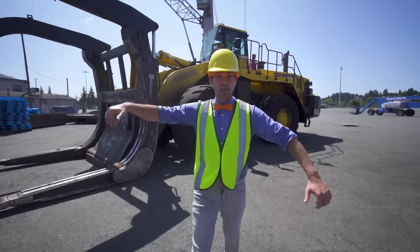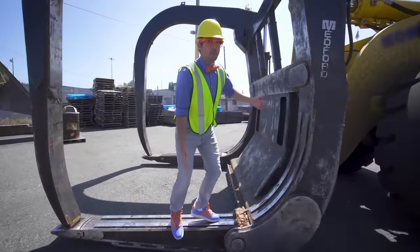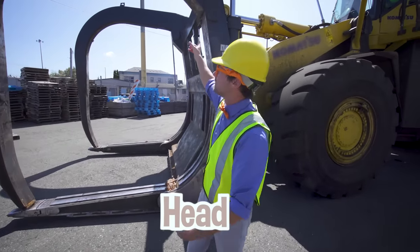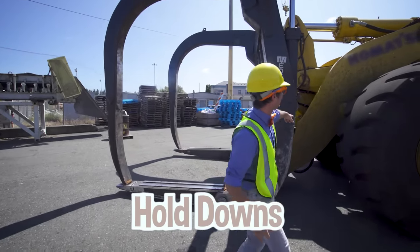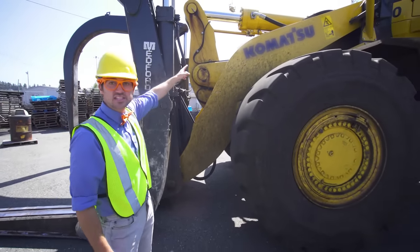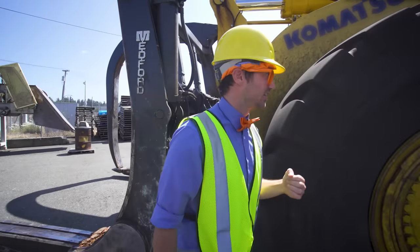Whoa! Check it out! This is a log stacker. Whoa! It has these big claws! Check it out! Whoa, they're so massive! Actually, this is called the head. Yeah, and those on the top are called the hold downs. Whoa! And right here, that's the boom. Yeah, which helps lift the head and the hold downs. Do you see that hydraulic cylinder up there? Whoa, that is a giant hydraulic cylinder.